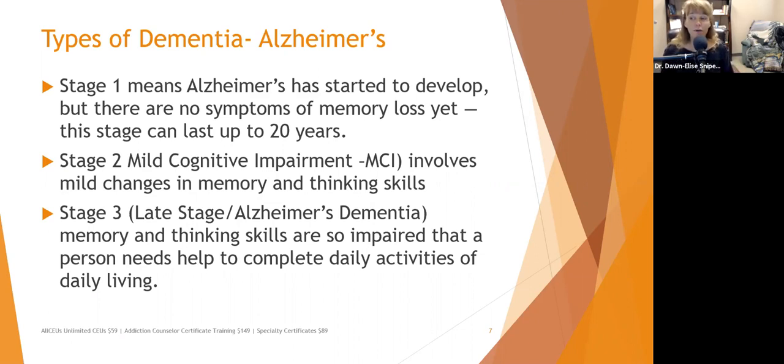Stage 2 is mild cognitive impairment and involves mild changes in memory and thinking skills. This is where you're getting a little past normal aging, but still definitely generally manageable. The person may need more prompts, may need you to check in on them on a daily basis, but a lot of times in stage 2, people are still able to live relatively independently. Generally in stage 2, it's better if they have at least a roommate, but they're not needing 24-hour care.